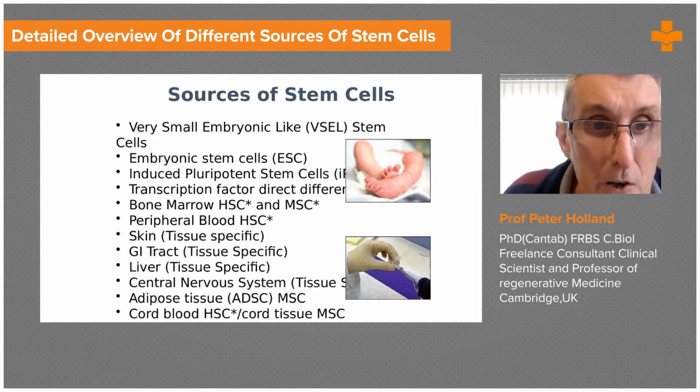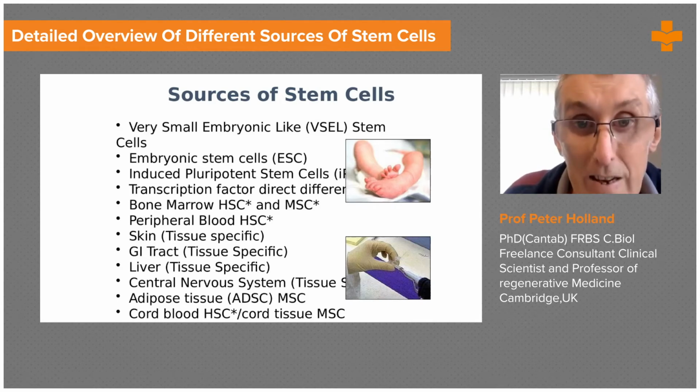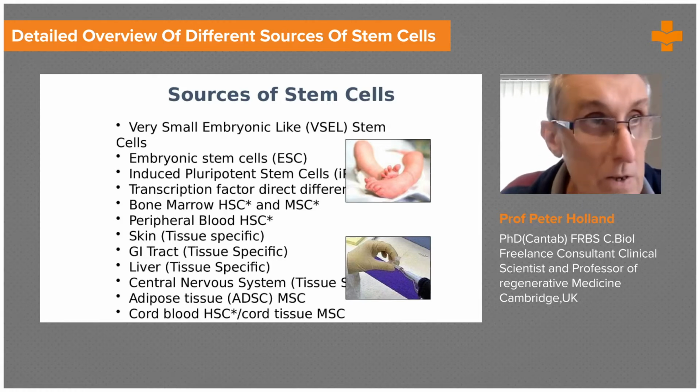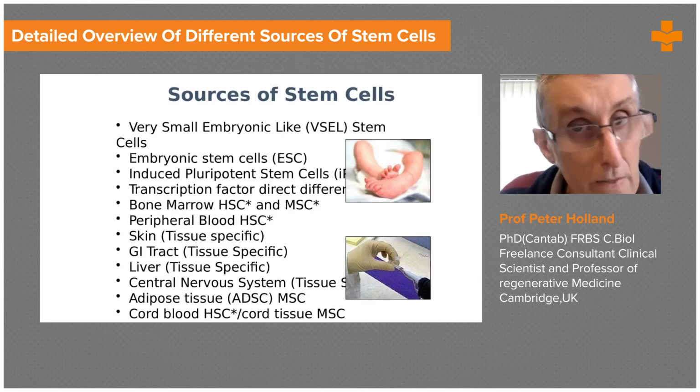But the main message here is that we have very few stem cells that are in current clinical use. All the rest are either in clinical trial or they're being proposed as some sort of vague treatment with no real proof of safety or efficacy, and that's a problem.